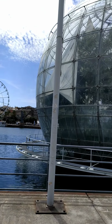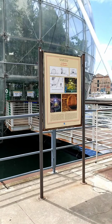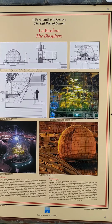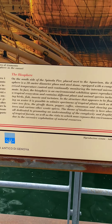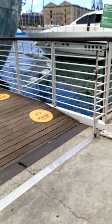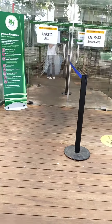So here we can see a sphere of glass and steel in Genoa, Italy. It is designed by architect Renzo Piano, and in this we can see the plants and animal life in tropical forests. The main concept of this sphere is to show how animal and plant species are highly endangered by human activities.